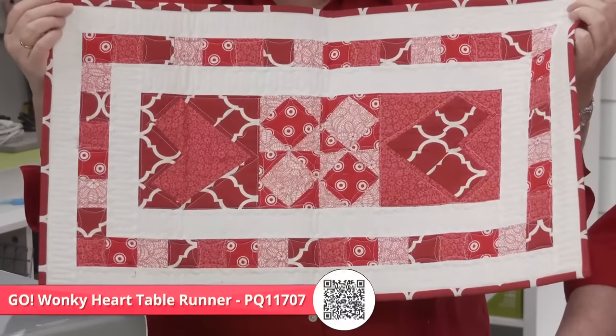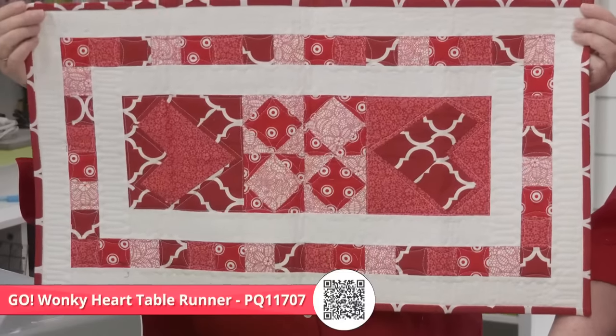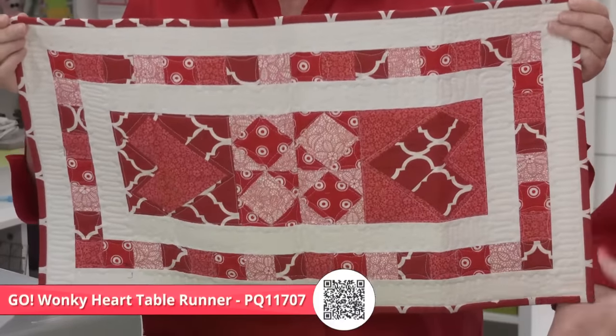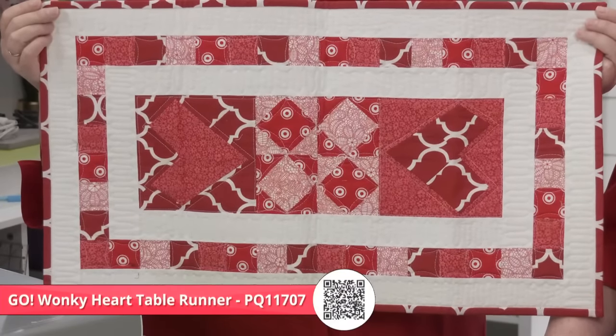Yes. And I think I just love the scrappiness of the fabric. I love those red fabrics. It's beautiful. You could make this bigger. You could take this same concept and make it bigger. It would make a really cute baby quilt, actually. Oh, it would be so sweet.